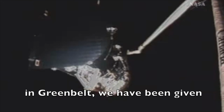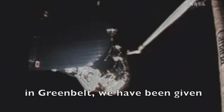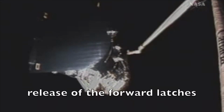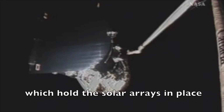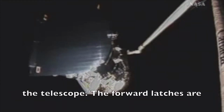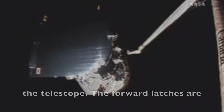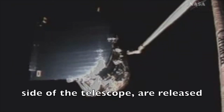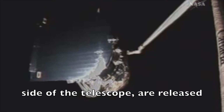Telescope Control in Greenbelt. We have been given the go-ahead to begin commanding a release of the forward latches, which hold the solar arrays in place during launch along the side of the telescope. The forward latches are on both sides, both the port and starboard side of the telescope are released simultaneously.